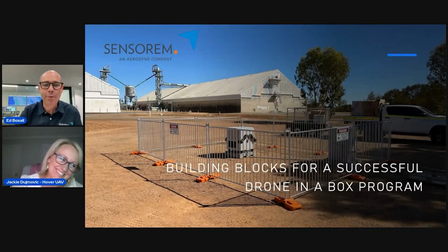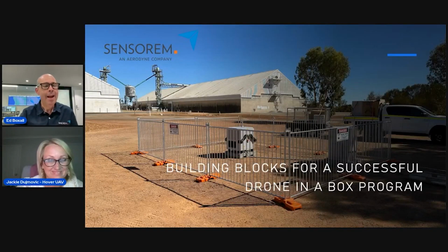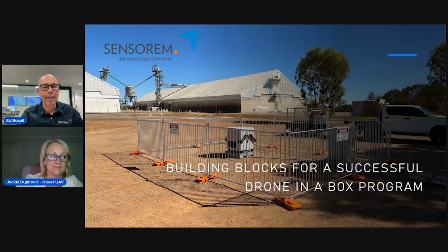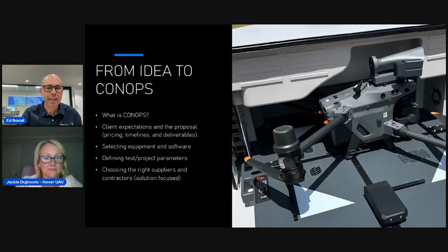Building blocks for a successful drone in a box program. I don't think that a year or a year and a half ago I would have thought that I would be sitting here talking about nested drone solutions, or drone in a box, sitting out in regional Western Australia, being operated from the room that's right behind me, 14, 15 hours a day, 7 days a week. So this is super exciting, how quickly the technology is changing.